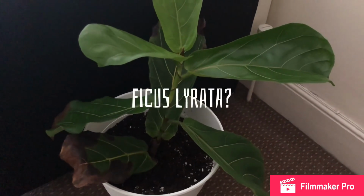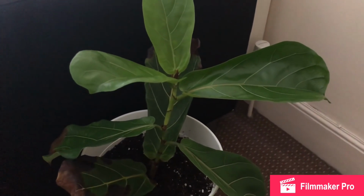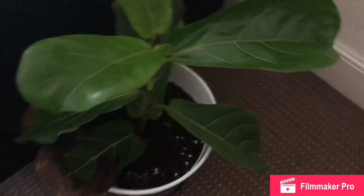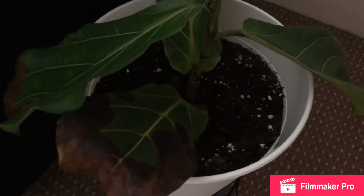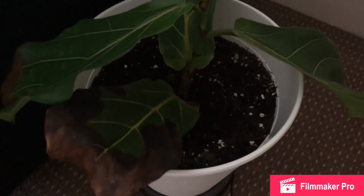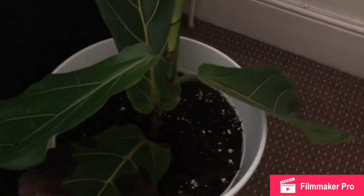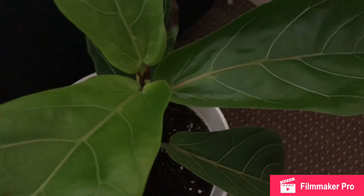And here is the last plant in my living room, which is the ficus. It's got some browning on the leaves because it was located near the windowsill. The sun was hitting it directly, so poor thing. So I've decided to put it now in a darker place, which is just by the door, next to my sofa.